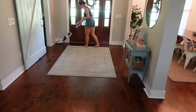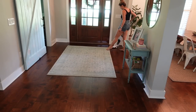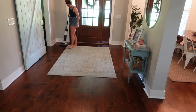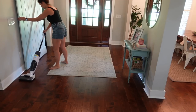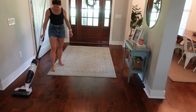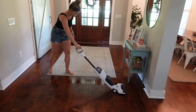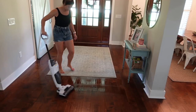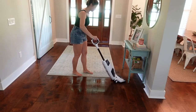And here are my hardwood floors. I'm using the Tenco iFloor 2. It's a vacuum and mop combo, so it's vacuuming and mopping at the same time, which is awesome. It cuts your vacuuming and mopping time in half. I've had this vacuum for several months, and it's seriously made cleaning the hardwood floors so much easier. They do have a newer version of this vacuum, but this one works great and is on sale right now for $138 at Walmart, which is a steal.